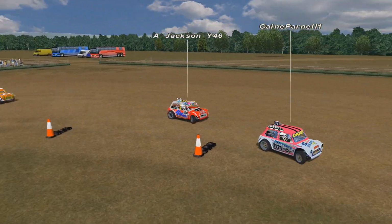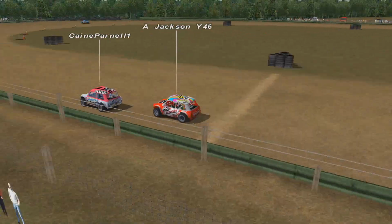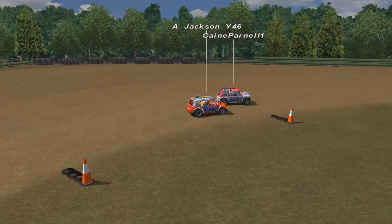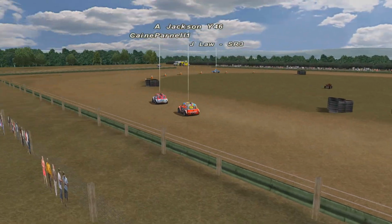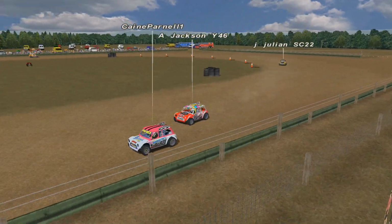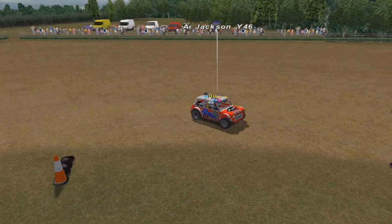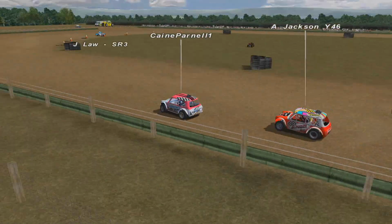The Torsio follows him through as well, but a bit of understeer allows Kane to come through in the Sporting 129 machine. Aaron Jackson in the York 46 is close up with him in second place, looking up the inside, trying to find the gap as Kane Parnell comes round into the pit bend for another time. Aaron Jackson still there in second place. Can't see a third, fourth and fifth man at the minute as they head down that far side. Josh Julian it is that's in third place at the minute, away back and a bit to catch up in the Scunthorpe number 22, with Kane Parnell in the Sporting 129 leading the way.